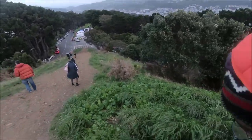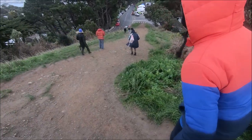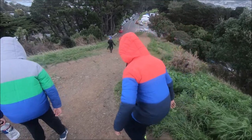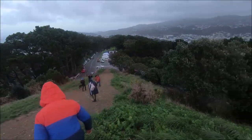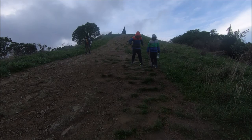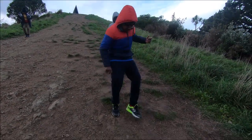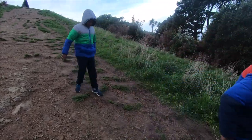Very steep. Yeah, my turn. It's getting easier and easier.